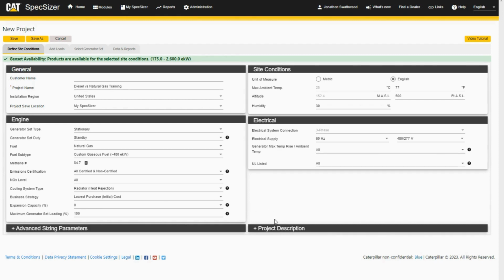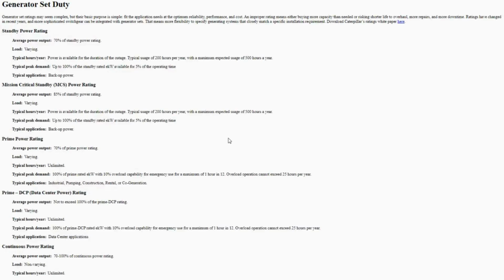If I click on the question mark icon to the right of the drop-down box, it provides helpful descriptions for each genset duty. All five genset duties are available for the diesel gensets. For natural gas, however, since they aren't designed to have any overload capability, only the standby and continuous duties are offered.